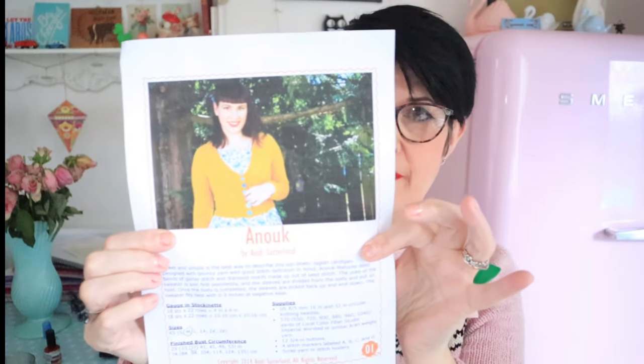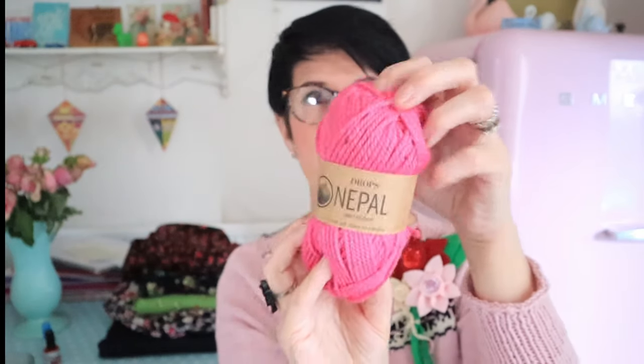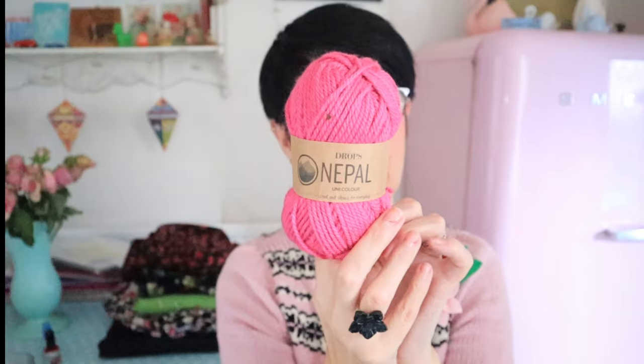So it's returning back to the Anouk cardigan, and I will pop up some images of ones that I made before, because I've made a pale cream, a stone and a black one. It's a V-neck cardigan, of which I've changed from the garter stitch cuffs and waistline to rib, and I've made it deeper, and I don't do the pattern that she's put on it. I wanted to make it more vintage styled, and I chose this lovely hot pink Nepal by Drops, and it's wool and alpaca. It's the one I always use for this cardigan because it's knit on 5mm needles.